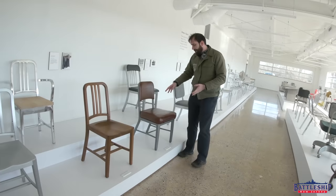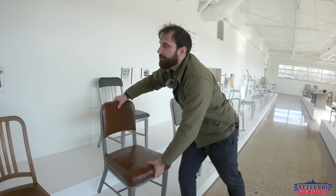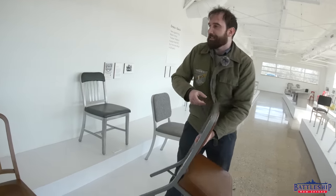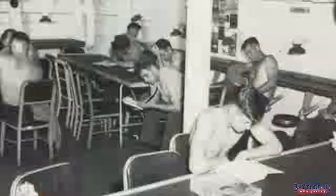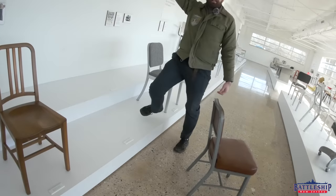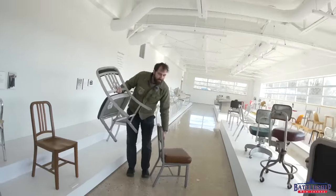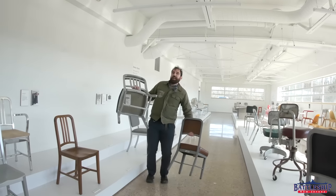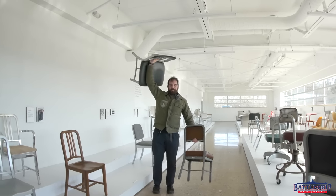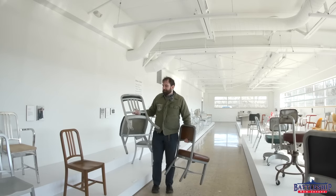This is another type of Emeco chair, and this is the older steel version, and it has some heft to it. This is a weighty chair, but it really shows you, compared to the aluminum chairs that are 7 pounds, you're saving, I don't know, 10, 20 pounds going from the steel to the aluminum, and now you've got more room for all your other things.